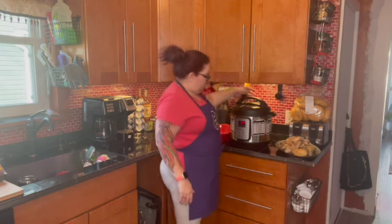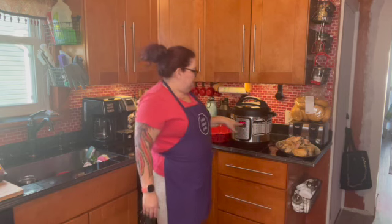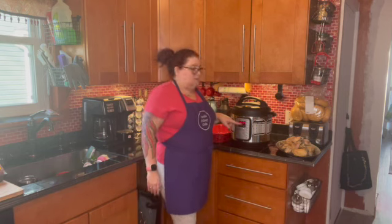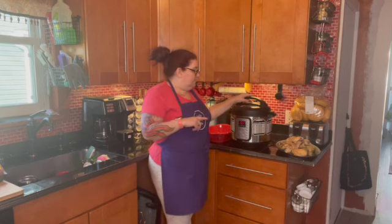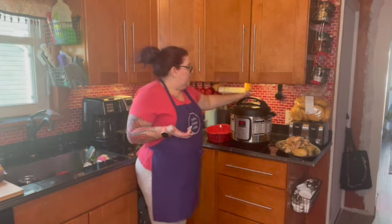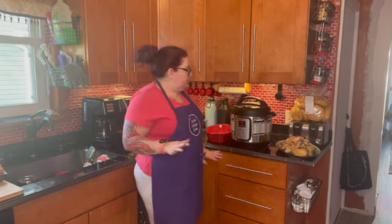Put it to seal and I'm going to hit pressure cook. I'm going to leave it at 35 minutes because those chicken quarters are still partially frozen. So normally you do 25 minutes, but I'm going to go ahead and do 35 minutes since they're partially frozen.